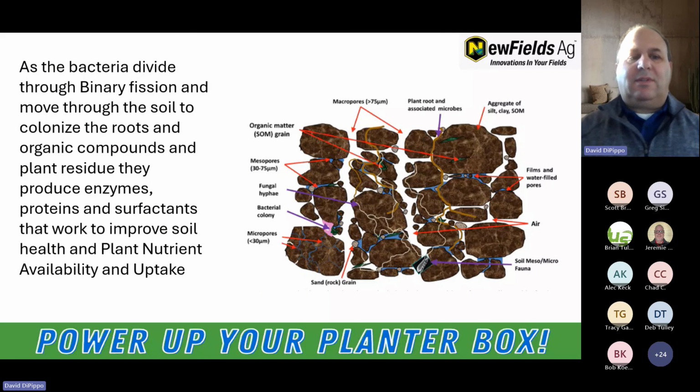Enzymes are how the bacteria are able to break the ionic bonds and free and work with nutrients. Enzymes themselves last minutes in the soil, but because you have high amounts of bacteria continuously producing enzymes, you have a season-long supply of the enzymes to do the work that you want to get done.